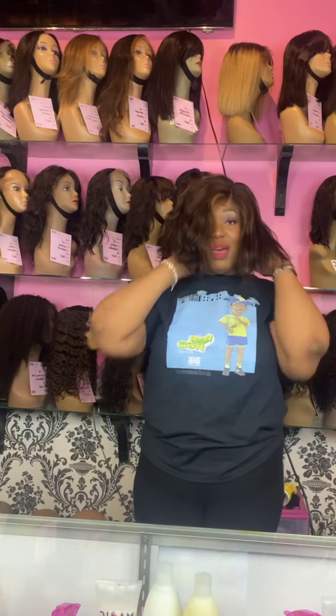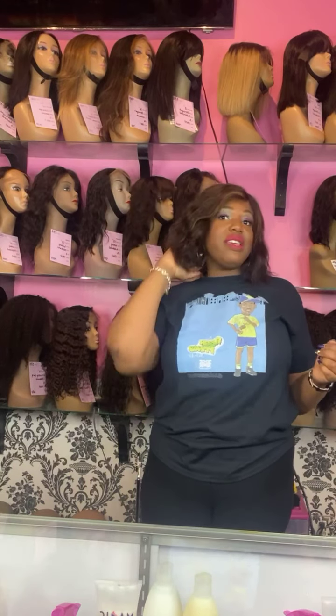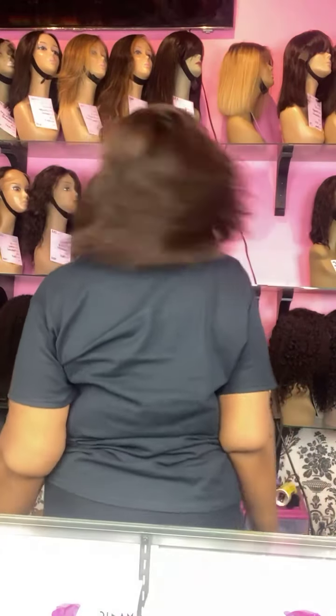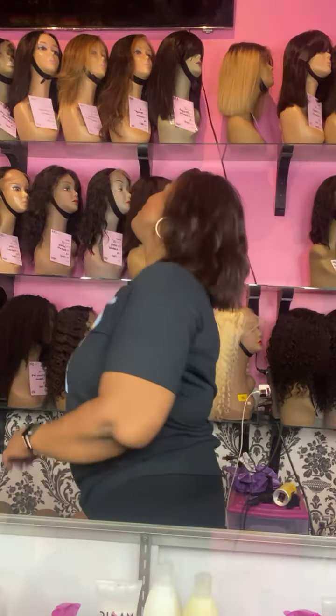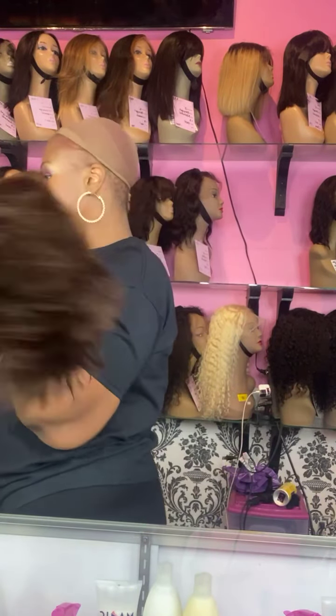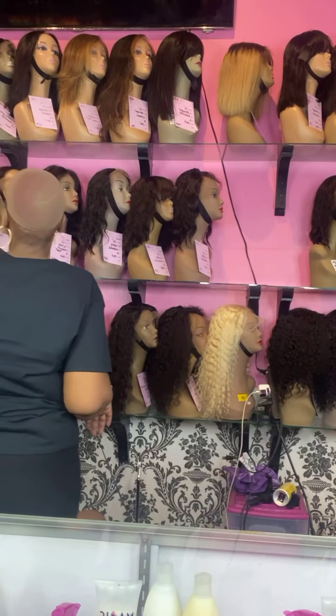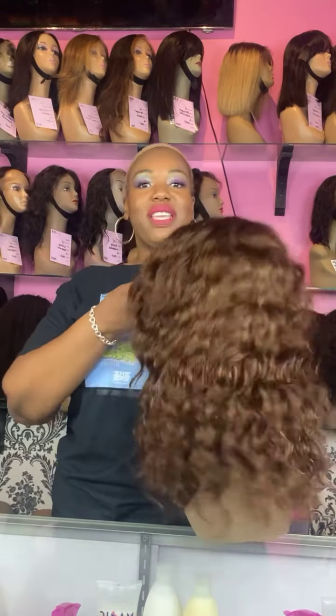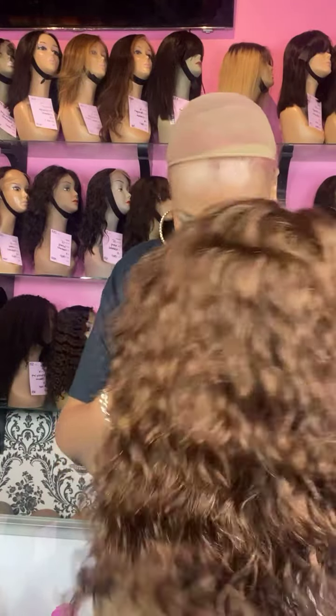That is the great thing about shopping here at Magic Hair Company, because we have hundreds of wigs available. There's something for everybody. So you see how this looks? This is really cute. This is unit number 217, another custom colored.